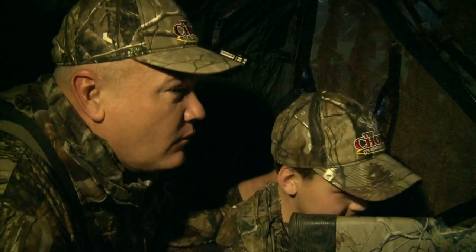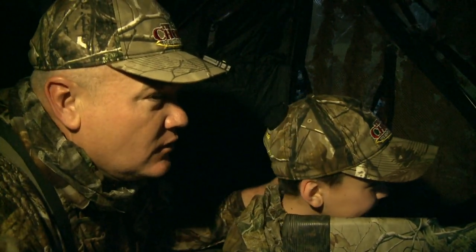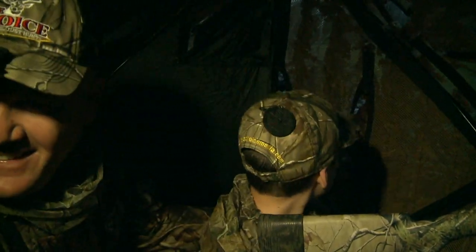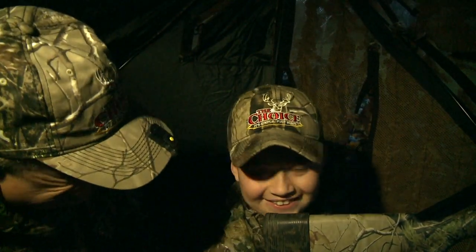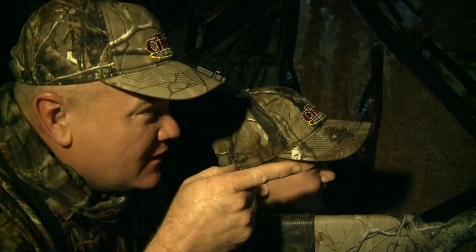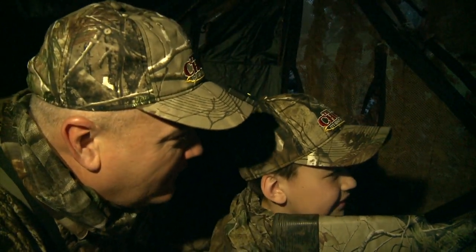Look, we're going to sit right here. We don't want to scare these turkeys. You know why? Look what he done to your decoy. He broke the head off of your decoy.